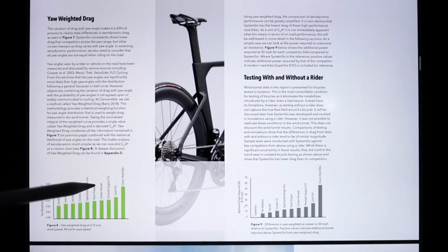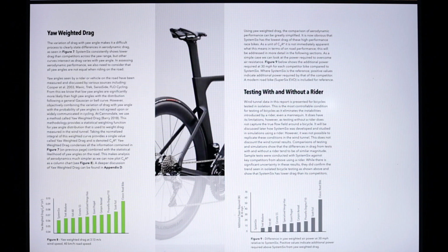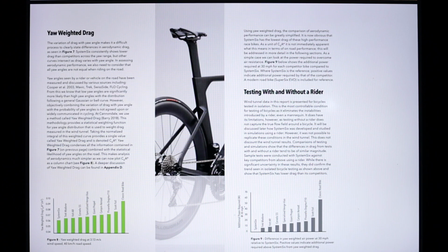Now, this is a very interesting one here because we go testing without the rider. They really briefly gloss over this and say, oh, look, results wouldn't vary very much with a rider or without a rider. But I'd like to challenge that, because it's pretty common knowledge that when you put a rider onto a bicycle, that accounts for about 80% of the drag. So the bicycle is only 20% of the drag.